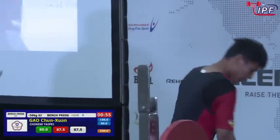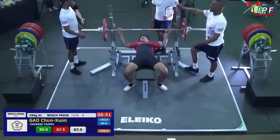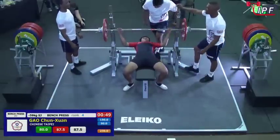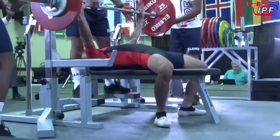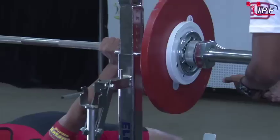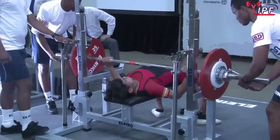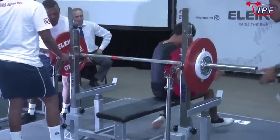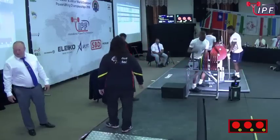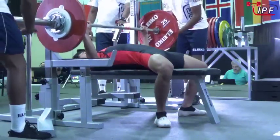But up now, we've got Chun Wan Guy from Chinese Taipei looking to rectify that 87.5 kilograms that he missed on his second. One of our youngest sub-junior lifters in this session. Yeah, it looked like a better lift off the chest. It just couldn't quite get through the midsection though. Especially as young as he is, he probably hasn't figured out how to grind it out to keep pushing.